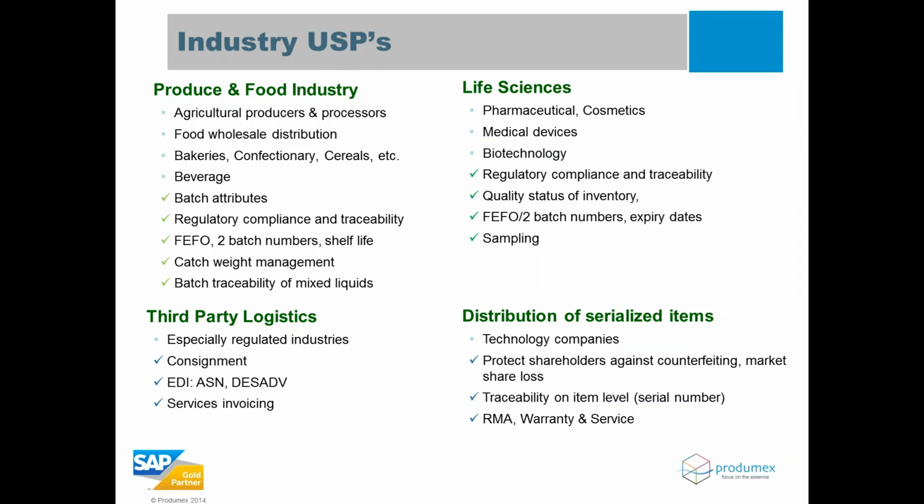And PDMX helps them manage shelf life, and we're the only solution that offers them FIFO picking. As you know, standard Business One is FIFO, which is kind of a poor approximation, particularly if you're in the food industry. We have catch weight. We also manage liquids extremely well, and typically for bottlers. One of the best segments for us would be bottlers of any sort of food product.